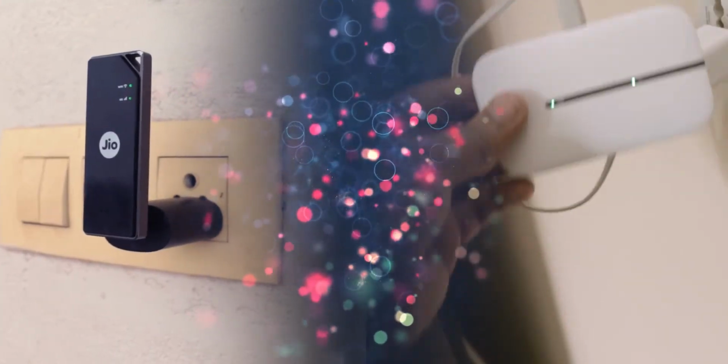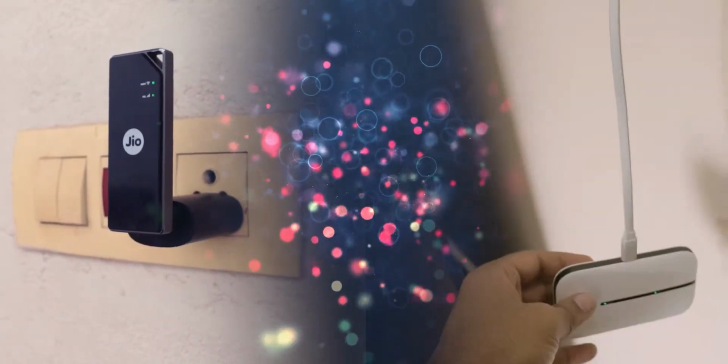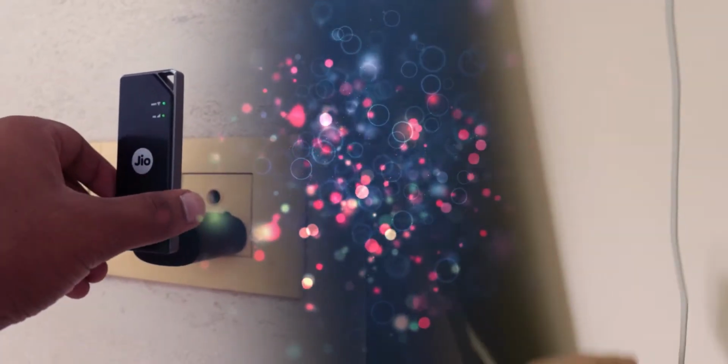And when it comes to weight, these two hotspots are not at all heavy, guys. They are very compact and light in weight. When it comes to color availability, both of these hotspots have only one color. The Huawei has white color, and the JIO JDR810 has black color. No alternative colors for these two.